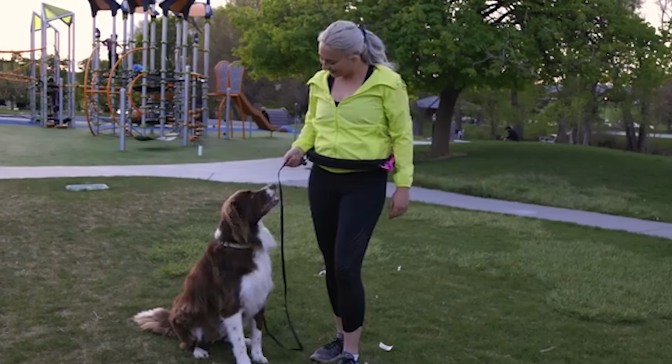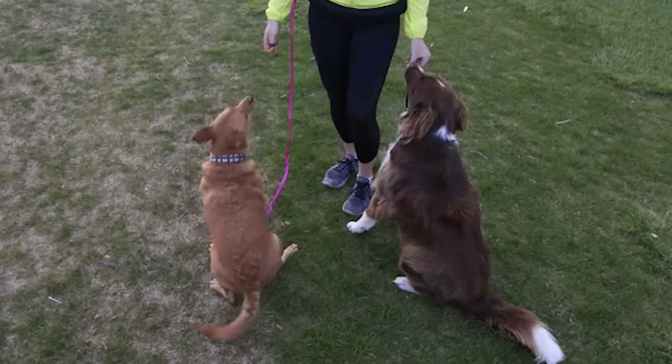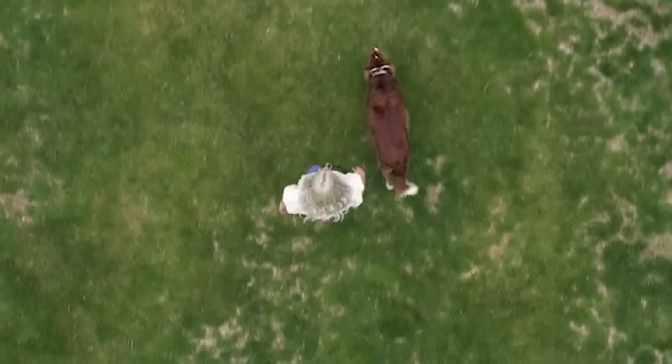According to the creators, the new design provides 360-degree control of the dog, while being compatible with conventional leashes. Just secure it to a special belt. The size is universal. The belt will easily fit waist sizes ranging from 20 to 44 inches. There's also a compartment for storing small items.